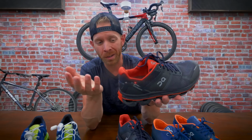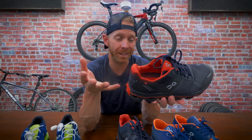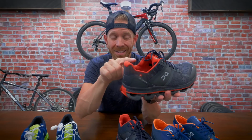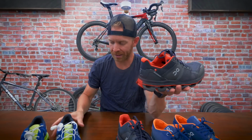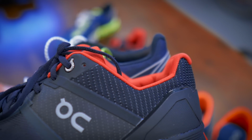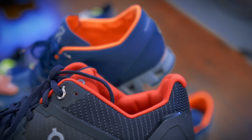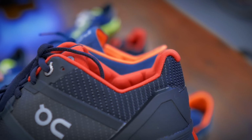Now, I've never been one to place a really big importance on a heel cup. It's kind of like an afterthought. Basically, a heel cup is good if you don't notice it, but this On Running shoe is much more similar to the Cloudflow, which has the heel cup that comes up, as opposed to the CloudX, which has the heel cup that goes basically straight across. In my opinion, not a fan.